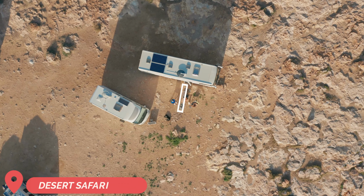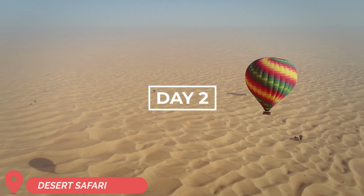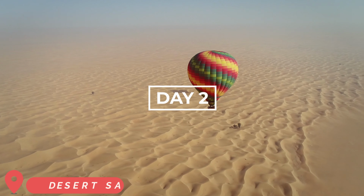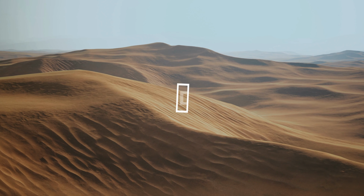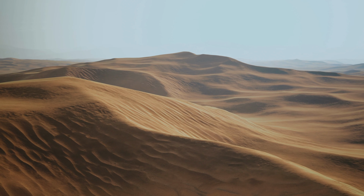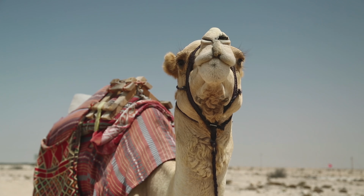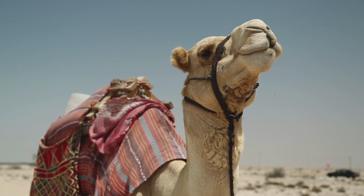For your second day, we will provide you with two options. First option is to head to the desert for a day of adventure. Dubai is located in the heart of the Arabian Desert, and there are plenty of ways to explore this unique and beautiful landscape. One option is to go on a camel ride through the desert.